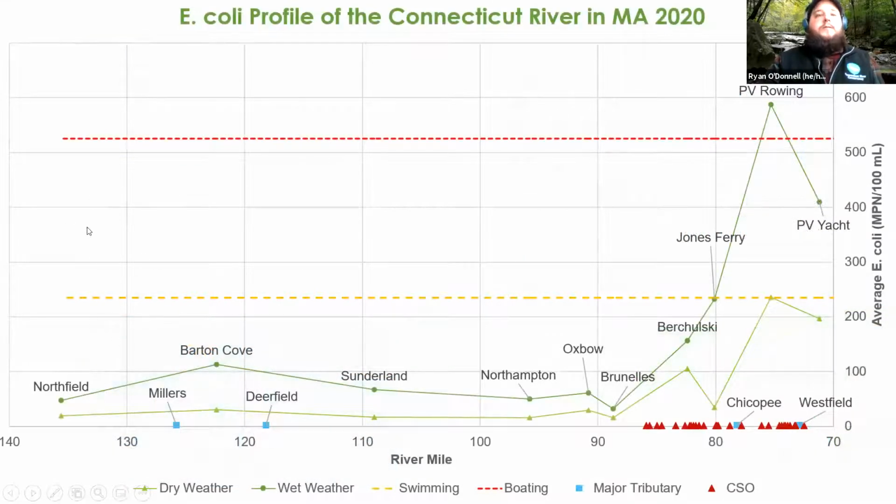So looking at the results from 2020, all of our main stem sites. First, we'll look at Massachusetts. The yellow dotted line is the swimming threshold, and the red dotted line is the boating threshold. The light green line is the average during dry weather for each site. And then the dark green line with the circles is the average during wet weather. Then down across the bottom, I put in where the 4 major tributaries come in Massachusetts. And then the red triangles are actually a combined sewer overflow location.